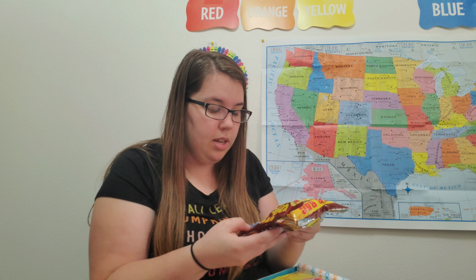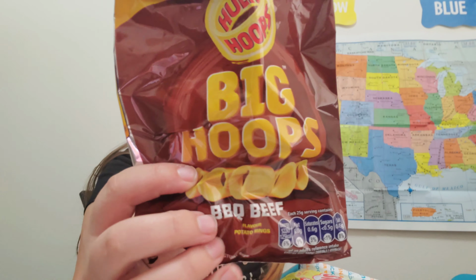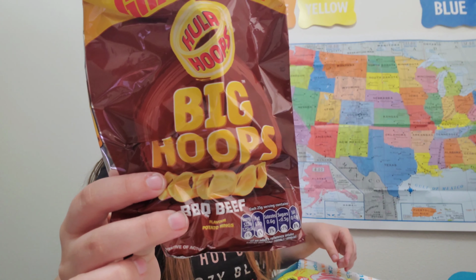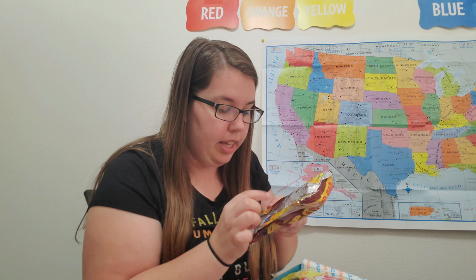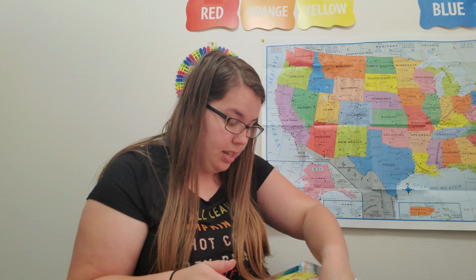Hula Hoops. Barbecue beef big hoops. I feel like I've heard of these before. I wonder if they're anything like Funyuns, but they're barbecue beef flavored. And the back says it comes in salted, chili, and salt and vinegar. Interesting. Again, I feel like so much of this we don't have in the United States.